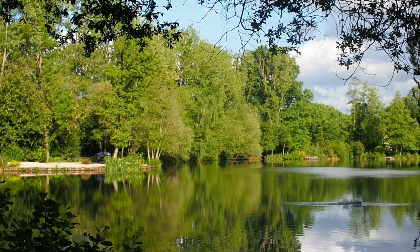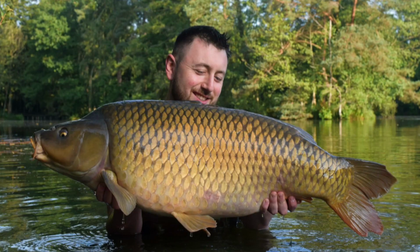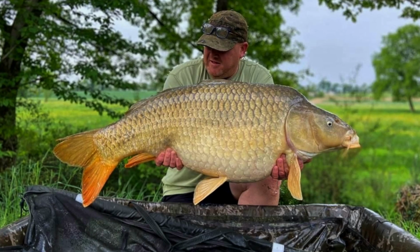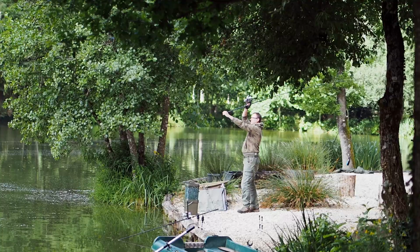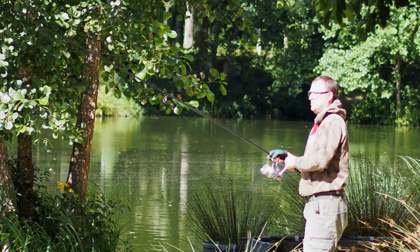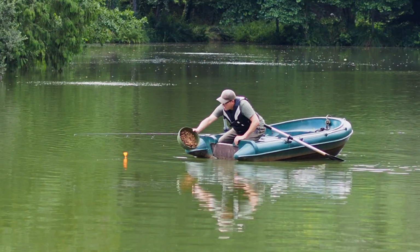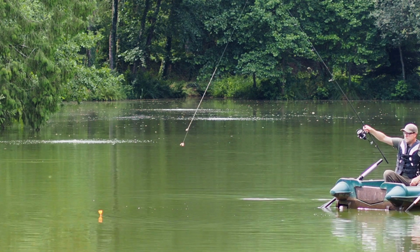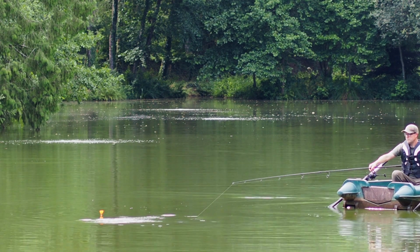Beausoleil is a mixed fishery. We've got big catfish and we've got big carp. I've been guiding guests here for the last 10 years and I'm going to show you all the tips and techniques that we use to specifically target catfish over the carp. It's all about the baiting approach and using a simple, strong rig.